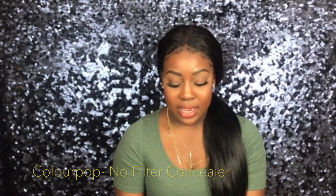Since we're talking about concealers, I'm just gonna go and talk about these concealers from ColourPop, and it is the ColourPop No Filter Concealer. I love these so much. I'm gonna tell you why. First of all, it is so creamy. It is super duper creamy. They blend out amazing. They dry matte, and they're only $6. I use mostly the color Rich Tan and Deep Golden. I use Deep Golden for a brighter highlight, and I use Rich Tan more like a concealer. And I absolutely love these.